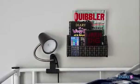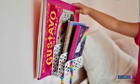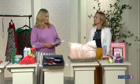I feel like we just took in a lot in a very little period of time. But to your point earlier, give yourself 5 minutes, tackle one zone, and by the end of the week, your whole house is going to be reclaimed. Yeah, claim your space.